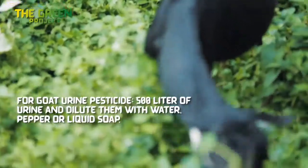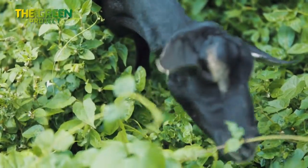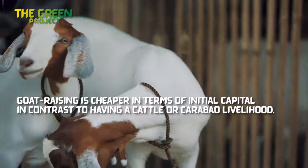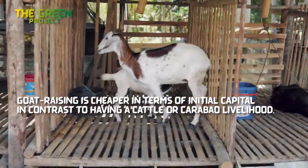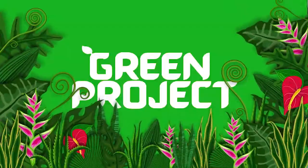Goat raising has many benefits. They're easy to raise, simple to care for, and cheap to feed. Because of this, the goat is considered the poor man's cow. In comparison to cattle, goats require only a little area. Goats replicate quickly and have the ability to feed on a wide range of forages.